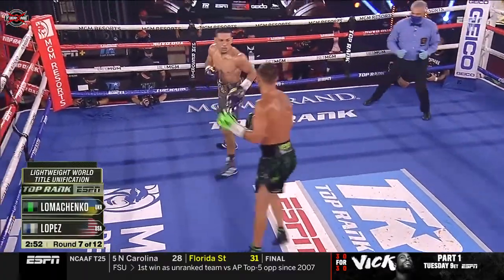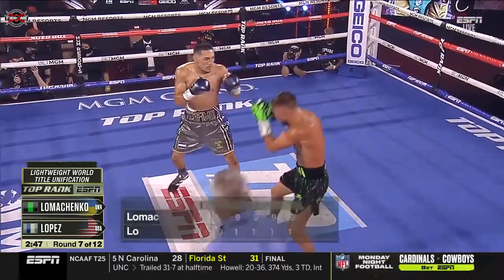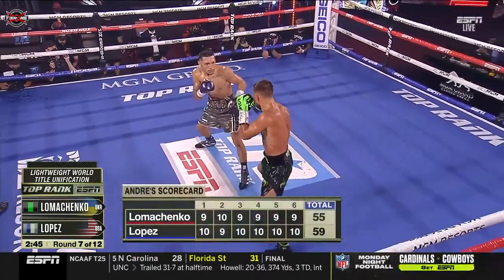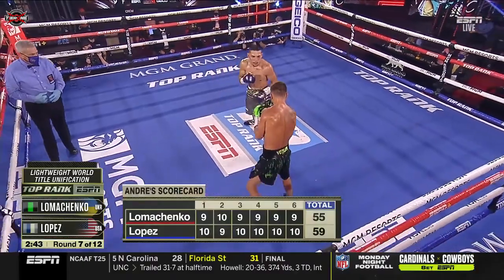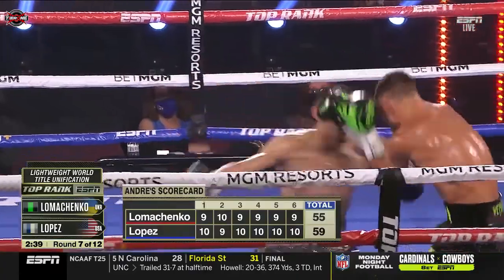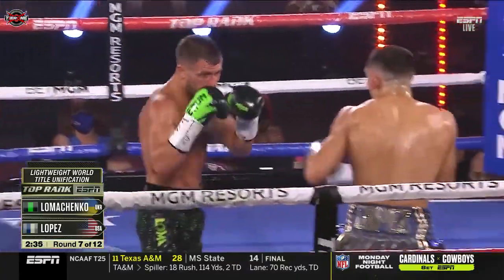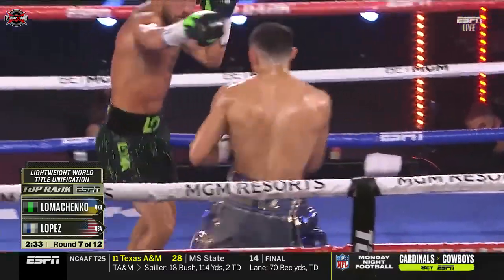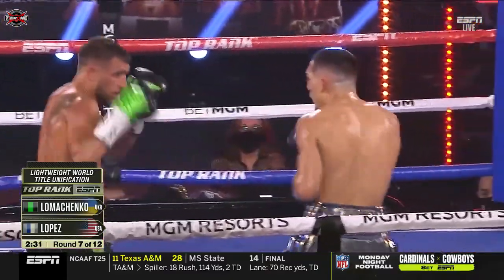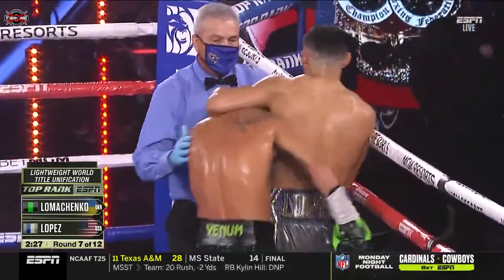Halfway through our 12-round fight for supremacy, and Andre Ward's card has it 59-55 Lopez, and it is really tough to disagree with anything there because Lomachenko has hardly put forth any offense. He had the short right hand in the second. He wins the second round, but all the other rounds seem to be obvious for Teofimo.